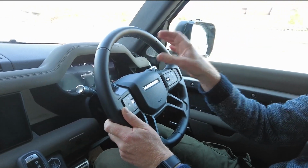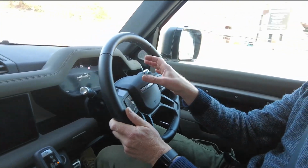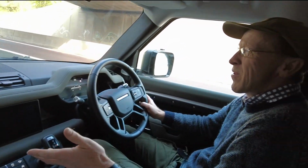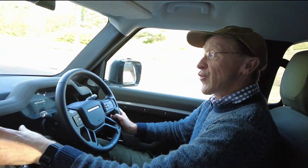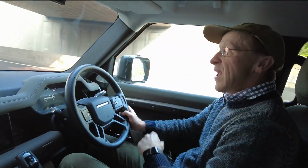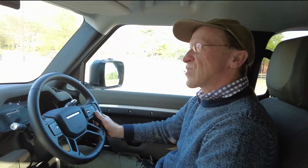So the Pivi system is not working. We've lost the Pivi screen, we've tried the Pivi reset. So it's a bit of a weird combination, but some of it's still working. It's not just the screen that's gone though, because I've also lost the maps on here. Anyway, we are going to drive through Bristol and get to the off-road event. We're running a little bit late, but let's catch up.